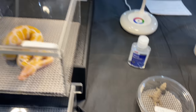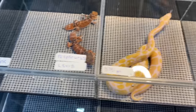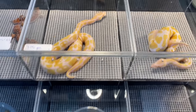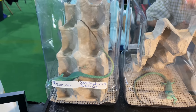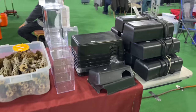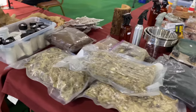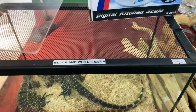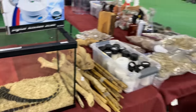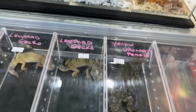Really cool. These are pretty neat. Check those out. Couple leopard geckos. Got these guys up here. Got some dry goods, some hides, wood, bowls, sphagnum moss. Got some tegus here. $150 for them. Got some water crystals. Cute little beardies. These guys are $80. Got Euromastic.